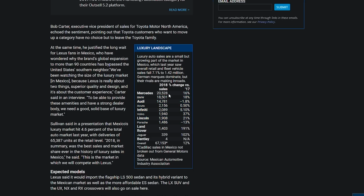So Mercedes is up 16%, BMW up 18%, Audi about the same, Acura about the same, Infiniti. Here's the thing, Infiniti is thinking about closing shop in Europe. They're not doing well in Europe. They're doing okay here in Mexico, but if you look at it, they're selling 2,000 cars. That's not a lot of cars, but they're doing well in comparison to their previous year.